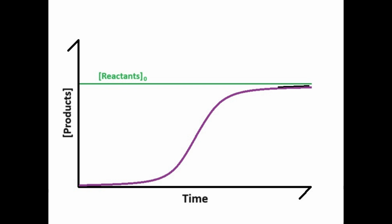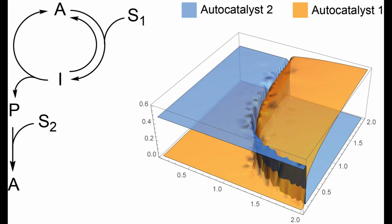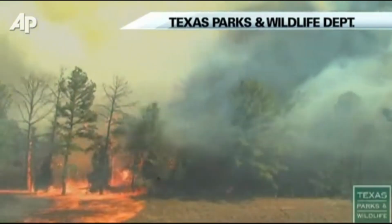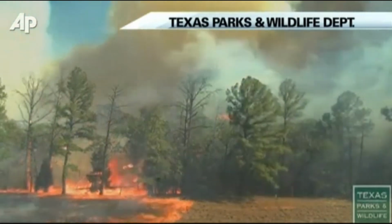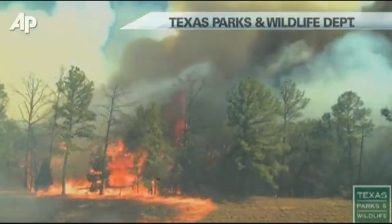To clarify, a reaction being autocatalytic doesn't make it alive by default. I mean, if you initiate an autocatalytic reaction network in a pool of reactants, the reaction will spread out. But if you also ignite a fire on a field of combustible materials, it will also expand outwards. But this doesn't mean that the fire is alive.